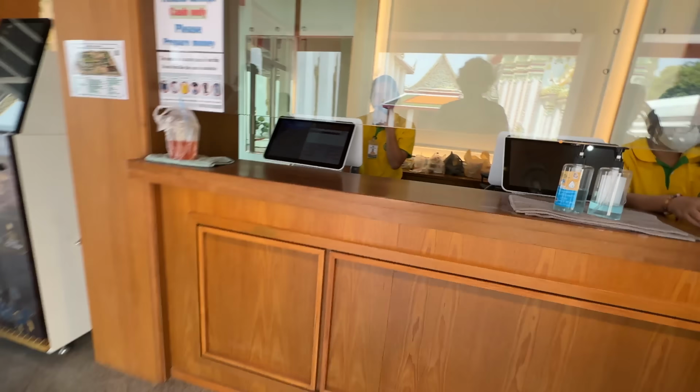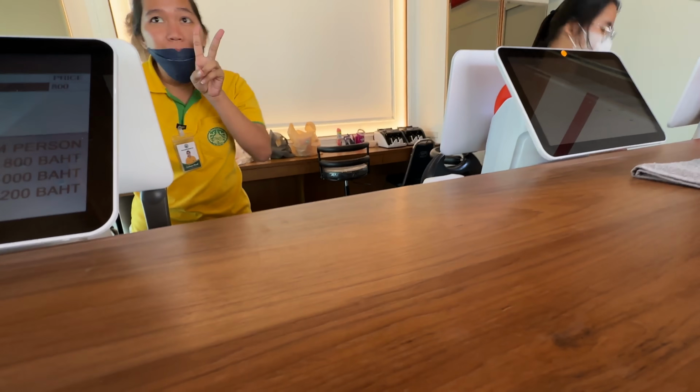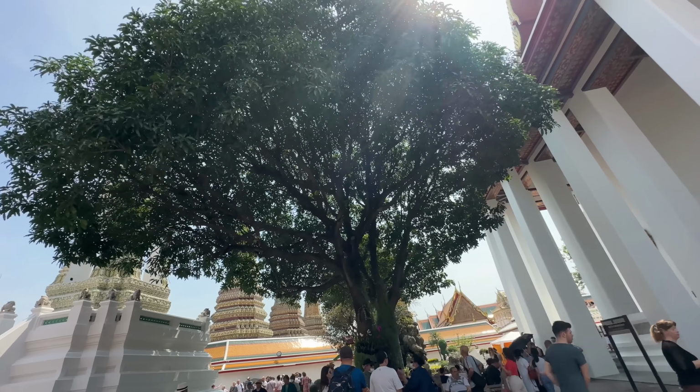Stand by. What did you tell me, right? 200. So 200 baht entrance fee. Not bad. About $5-6? Same as the cab ride over here. All right. Let me get you acquainted with this place.